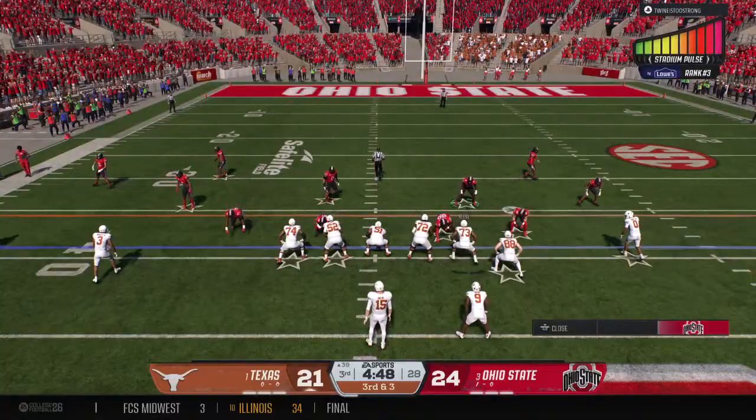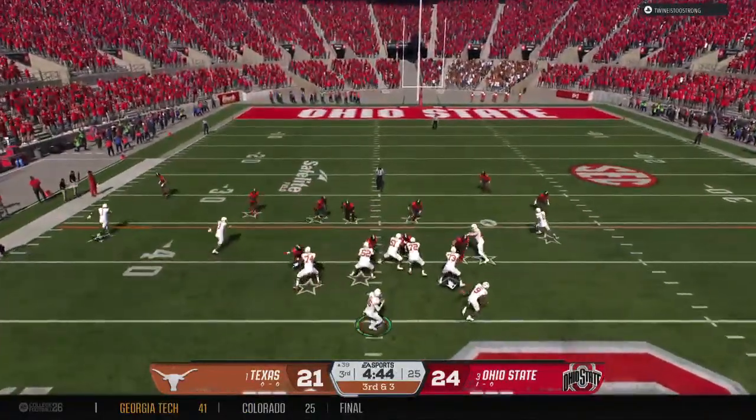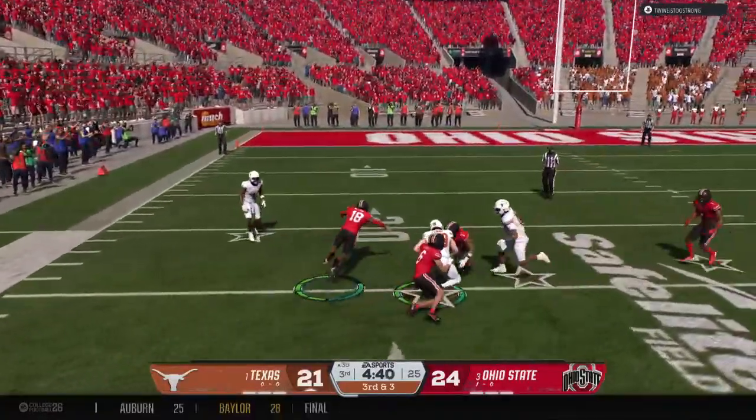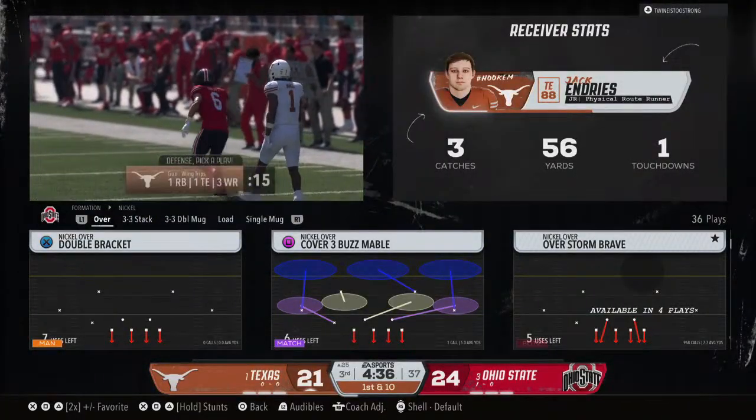Critical 3rd down plays coming up. To throw, it's Owens. Short throw complete to the tight end. They convert on 3rd down and move the football to the 25.